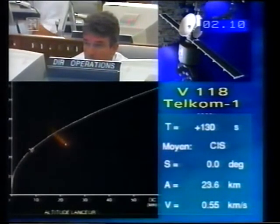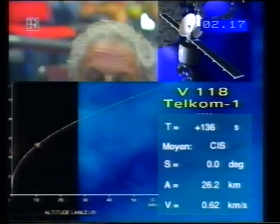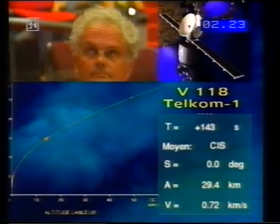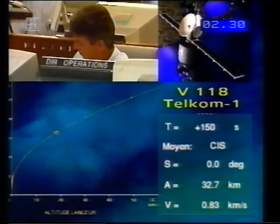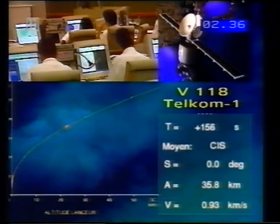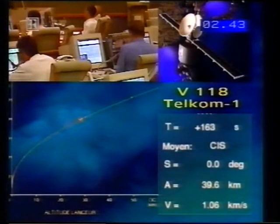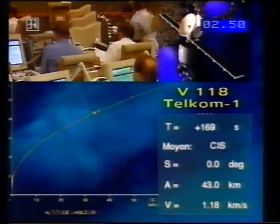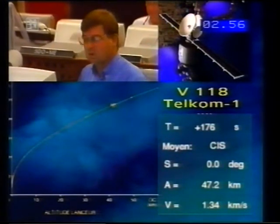And we have the trajectory plot on our screen now for a while, so I think this is the time to give some explanation. Mesut? Yes, now we're 139 seconds into the flight, and altitude is almost 30 kilometers, and we are cruising at almost a kilometer per second. That's what we see at the bottom of the screen with the V parameter. And on the trajectory curve, you will notice there is a little cross inside a little circle. The circle represents the theoretical position of the launcher on its trajectory, and the cross is the actual, so it is looking very accurate at the moment.